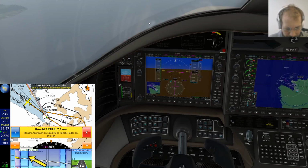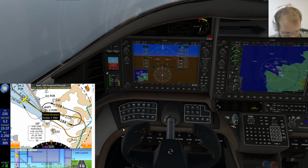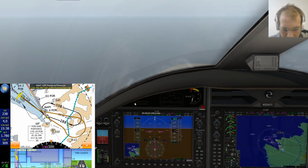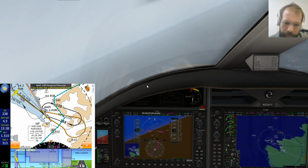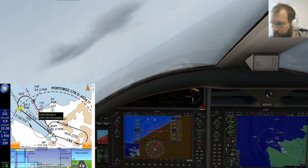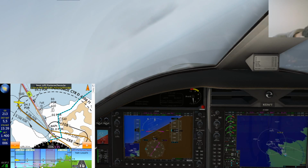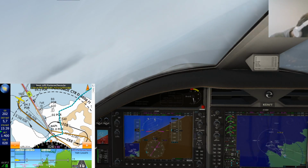Before landing checklist: fuel select auto is off. Fuel selector is still on the fullest tank. Flaps come down once we are slow enough, and yep, that's it for the moment. Okay, we are going into the turn already. Time to slow down a little bit more. And our minimum descent altitude will be 780 feet.